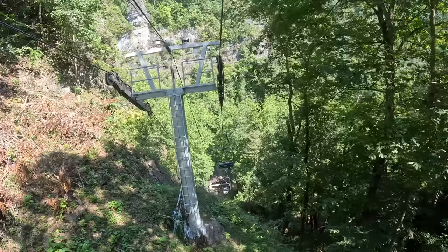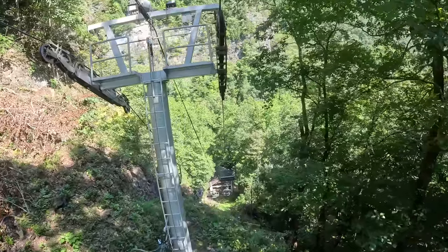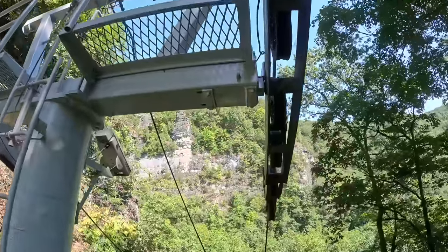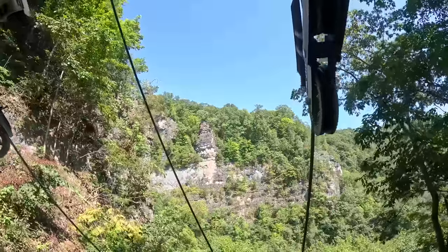Natural Tunnel State Park is in Scott County, 13 miles north of Gate City and 20 miles north of Kingsport, Tennessee. Look at that rock over there. That's where the Lover's Leap is. That's Lover's Leap right up there, I'm pretty sure. See it right up there, folks? Mm-hmm. Where they supposedly jumped.